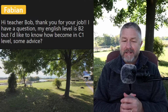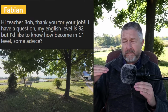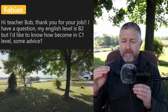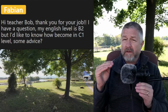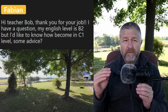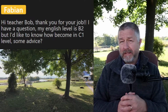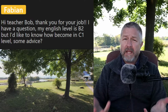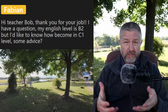My English level is B2, but I'd like to know how to become C1 level. Some advice. To me, being a French learner, I have my B2 certificate from Alliance Française, I would say this. The jump from B2 to C1 requires an enormous amount of time. And you either need to hire someone as an online tutor for several hours a month, or you need to go study or live in the country that speaks that language. I think the jump from B2 to C1 is very challenging to do without being in a country that speaks that language.